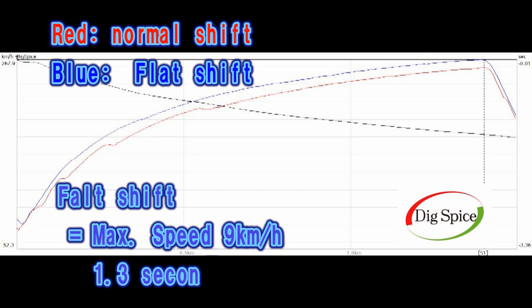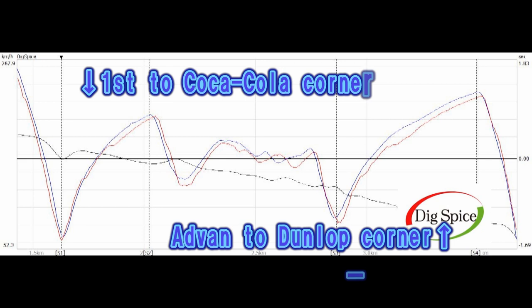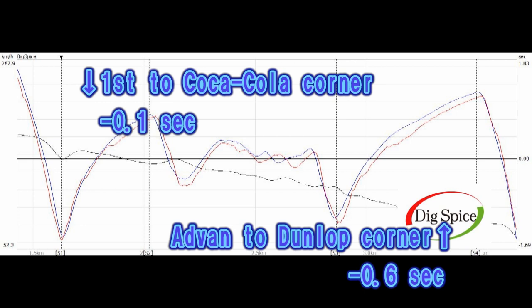There is a gain of 1.3 seconds in the time difference. And also, acceleration from the first corner to the Coca-Cola corner and from the Advan corner to the Dunlop corner have gains of 0.1 seconds and 0.6 seconds, respectively, and there seems to be a gain of 2 seconds per lap.